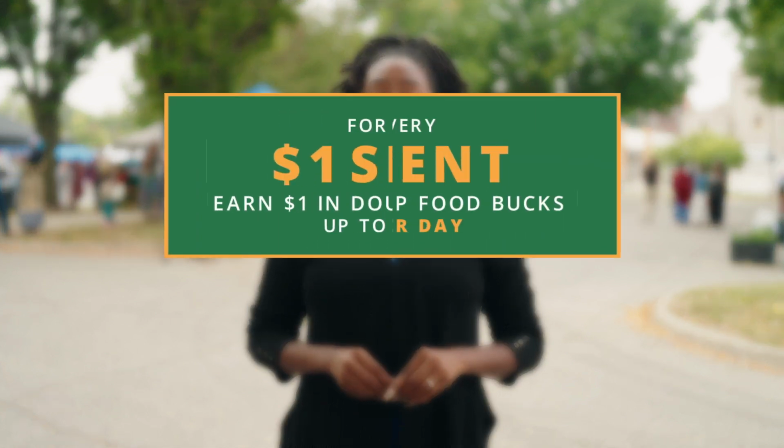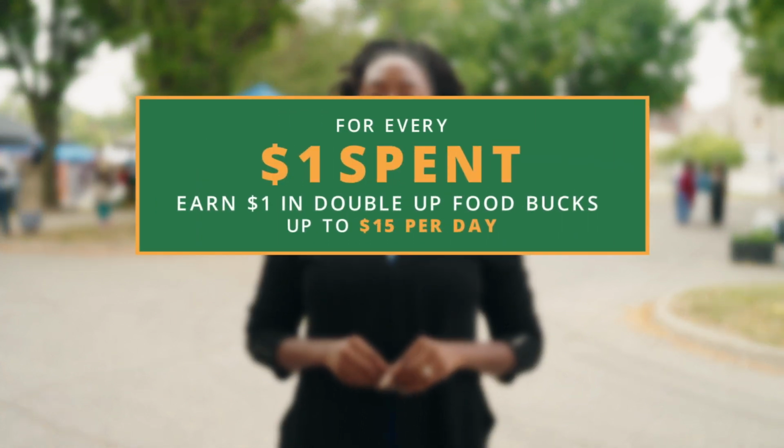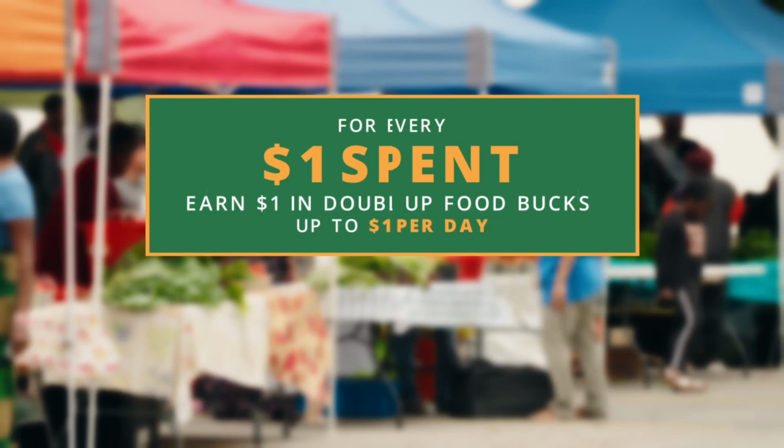They'll give you SNAP tokens and Double Up Food Bucks that you can use to buy any SNAP-eligible items at the market. For every dollar you spend, you get the same amount in Double Up Food Bucks, up to $15 each day. Here's the cool part.